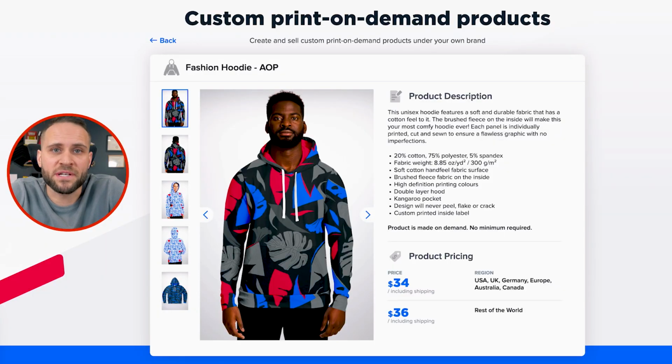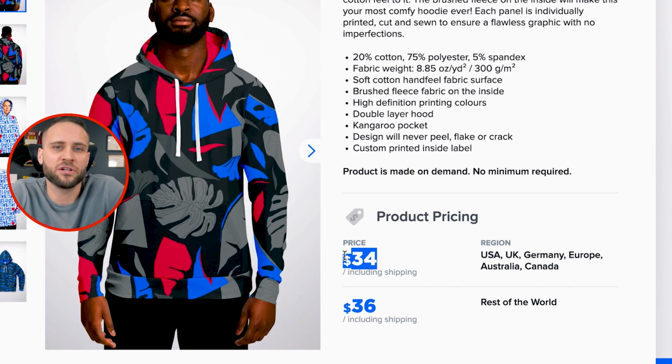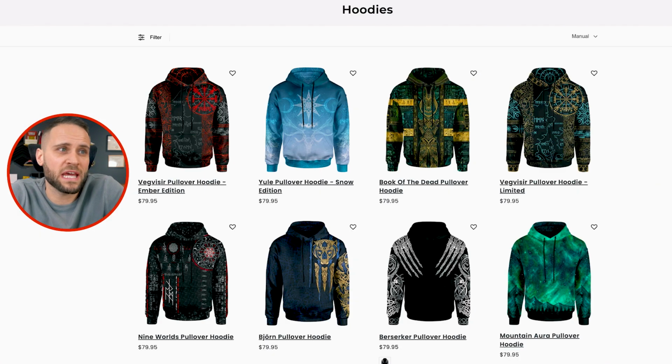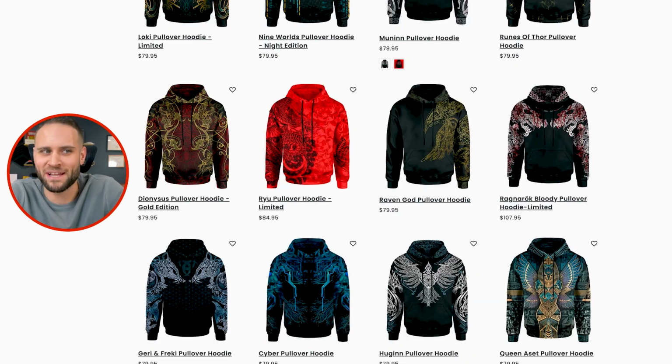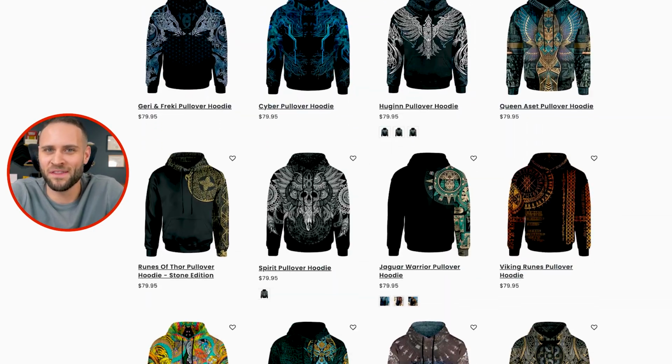There's also this option here from the Subliminator app, which again is an all-over printed hoodie, and it costs just $34, including the shipping. Even if you weren't able to sell it at the same price that Lunified is here, you could still likely make a decent amount of profit on this product.